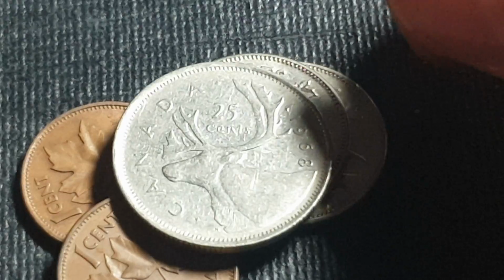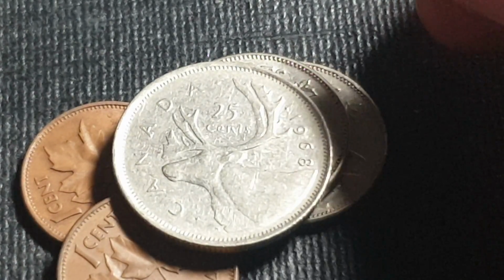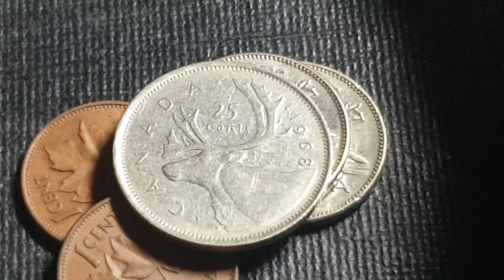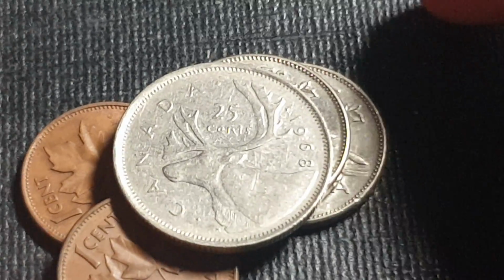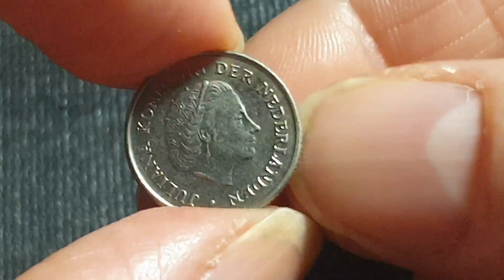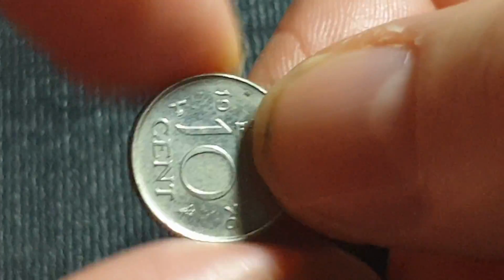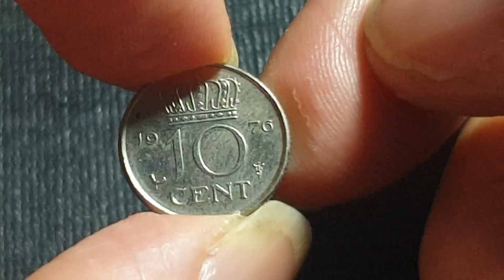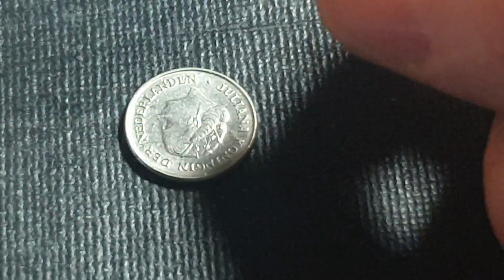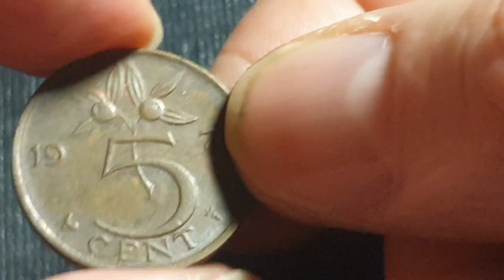Any more Canadian coins that I can see? Nope. That's about it. I do miss some, but those ones, only the errors are really worth keeping. So let's go to the Dutch. So we've got some Dutch coins. So here's a smaller one. This is 1976, so it should be pretty common. No, not rotated. Got a 5 cent.